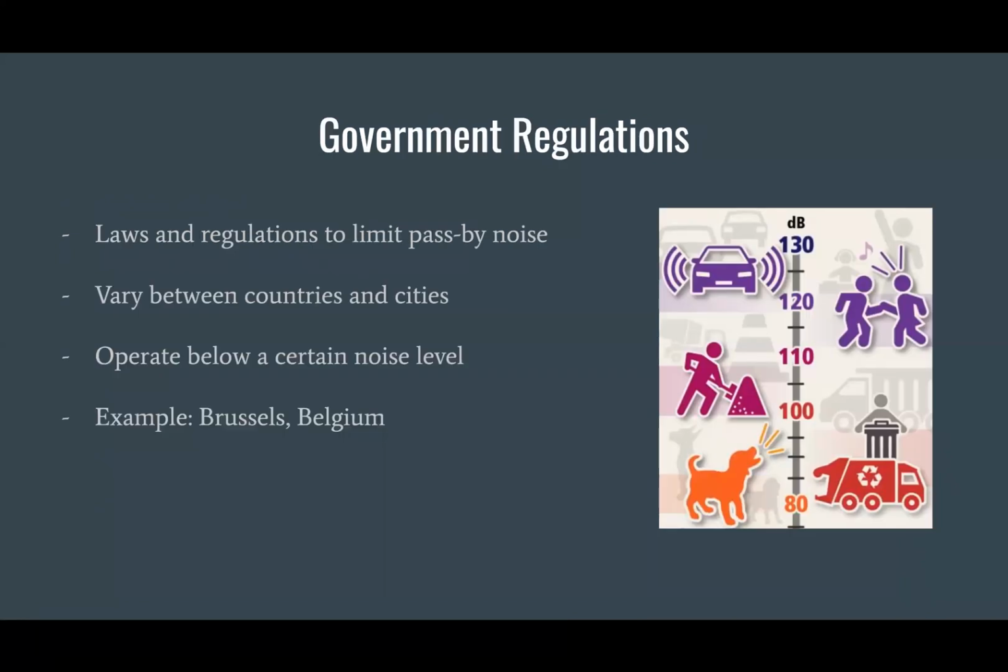When designing and testing new cars, it's important for manufacturers to abide by government laws and regulations that limit pass-by noise levels of automobiles for the safety and well-being of the surrounding communities. In Brussels, Belgium, the limits were decreased because as the local population started to increase, so did the overall total pass-by noise levels. This led to disturbances that were overwhelming for the surrounding communities.